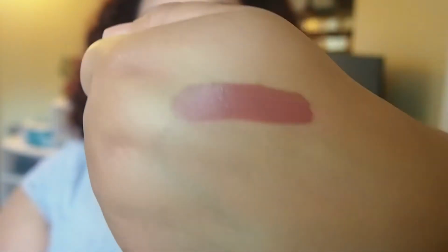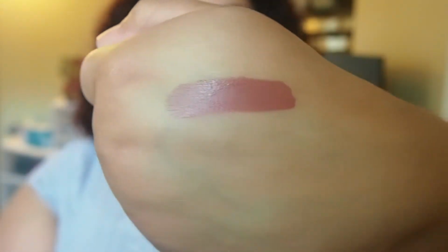And here's a swatch of it. It's kind of mauve-y. On my lips it looks more mauve-y, but it's a little bit pinky mauve. It's just a really pretty, plummy mauve kind of color, and it's just really gorgeous.